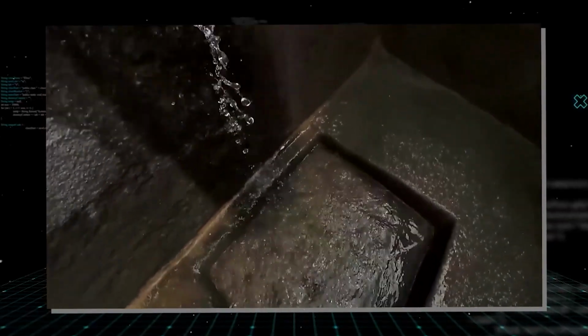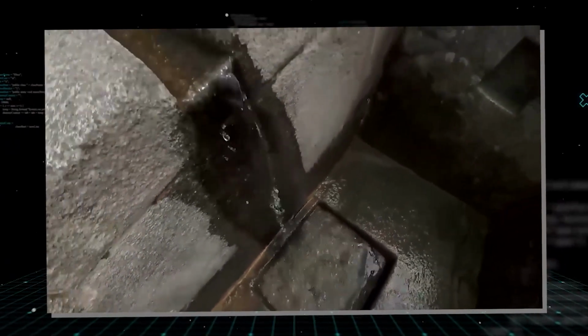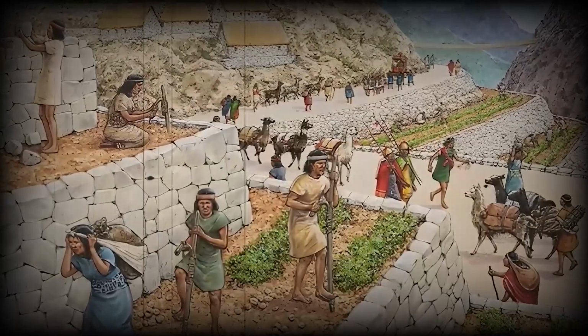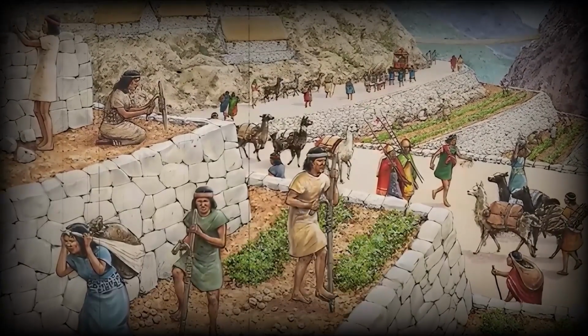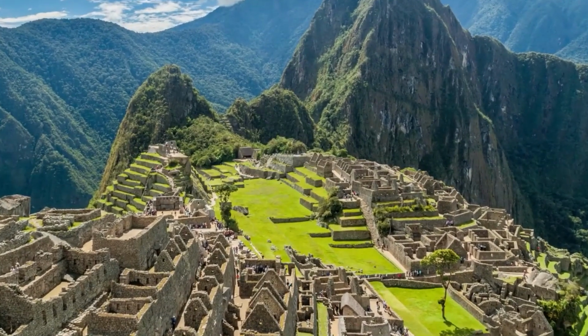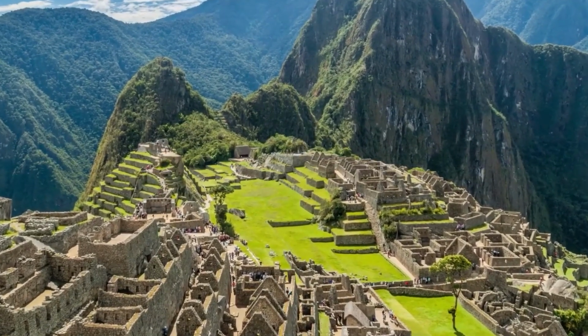The crazy part is that the drainage channels change their shape based on the rock they are carved into. The builders knew exactly what kind of rock was hidden under the dirt. This means they either dug up the whole mountain first to see what was there, or they had a way to see through the ground.